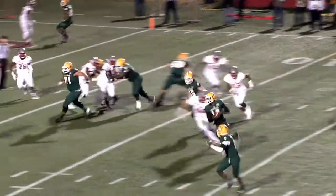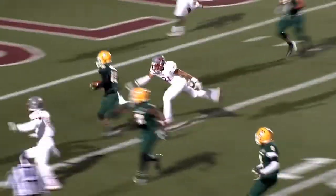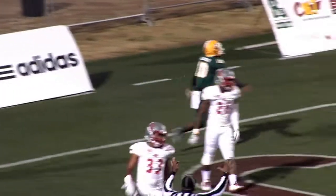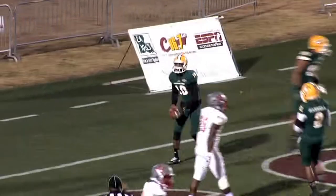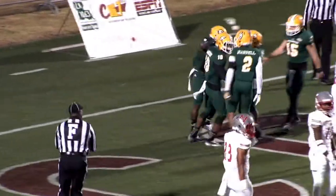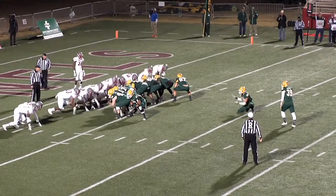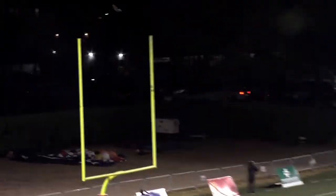And here's a sweep left side. This is DeShay Lander who gets it on the end around. Barnett lined up a quarterback, handed it to Lander, and Lander runs it in for the touchdown. 9 yards out, and Southeastern has 40 on the board. Well, here's Ryan Adams for the extra point. Snap, kick is up, it's good.